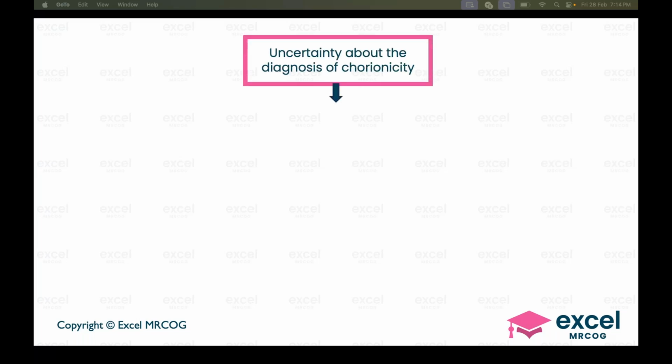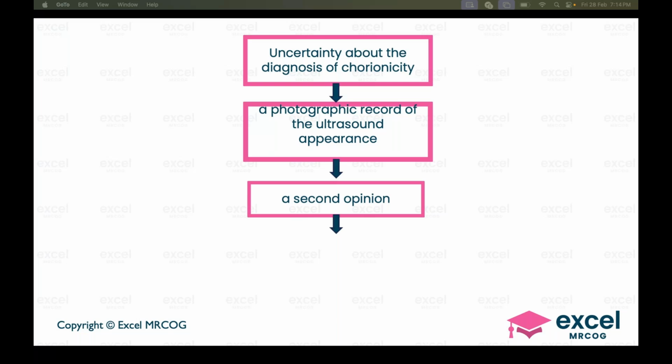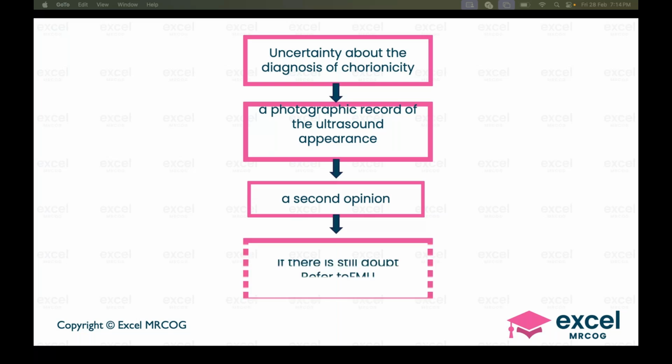Now, if you cannot be sure what the chorionicity is, if you are not sure, what would you do? Okay, so if there is uncertainty, this is a recommendation in the guideline, which is clearly mentioned, the steps. A photographic record of the ultrasound should be kept, and a second opinion should be taken. And if still there is doubt, refer to fetal medicine unit.